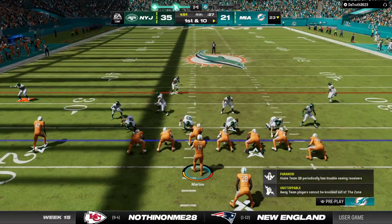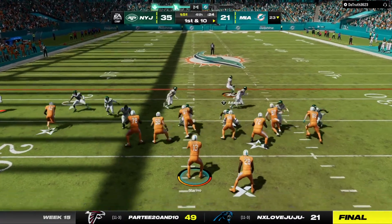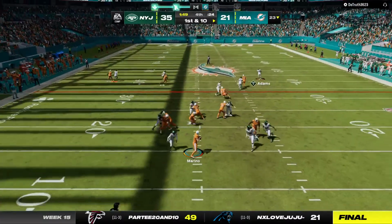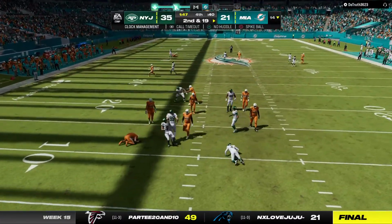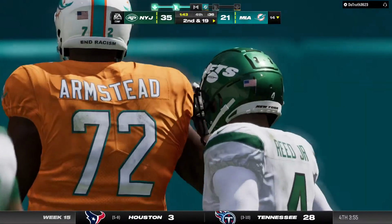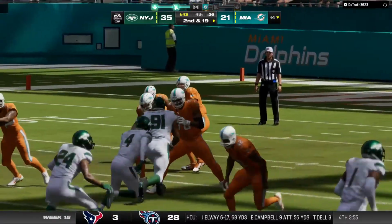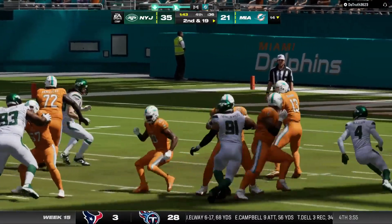This is 1st and 10. Marino off of play action. He'll be taken down. The Jets get in there for the sack. Finally hauled down for the first time this game. Multiple defenders in there to drop him. How about that? The defense's first sack.